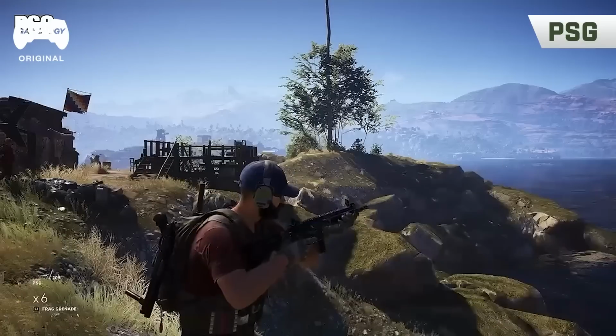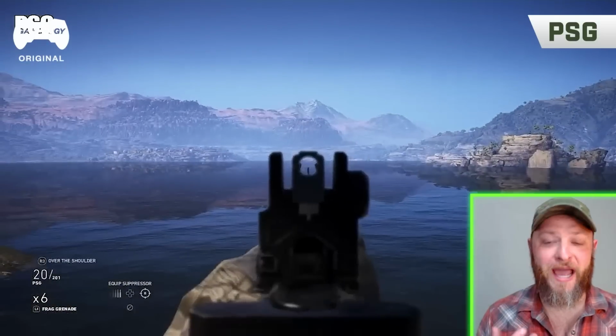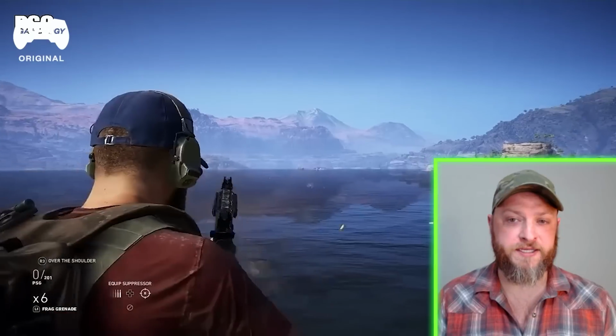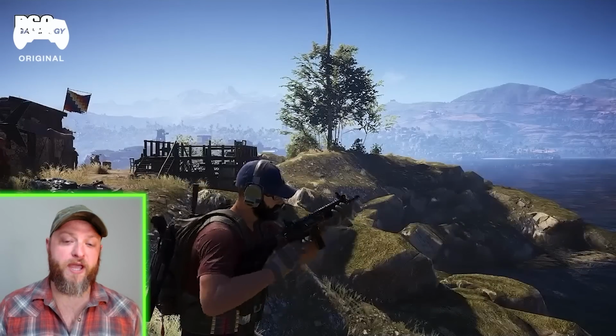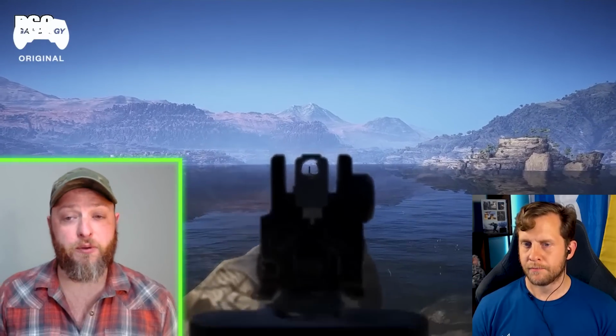Okay, we got the PSG now. So the PSG. When I first heard PSG, I instantly go to H&K PSG-1, which is a delayed roller lock semi-auto sniper rifle derived from the G3. But this is actually from Patriot Ordnance, which is a very high-end manufacturer. And this is very effective. They come in multiple calibers. They're pretty darn robust weapon systems. I would love to have one.